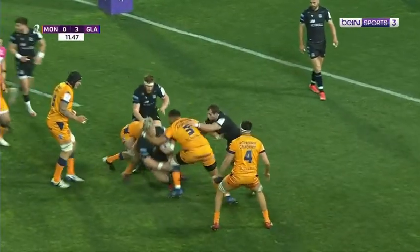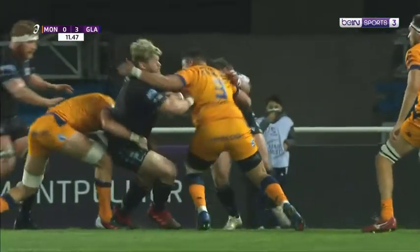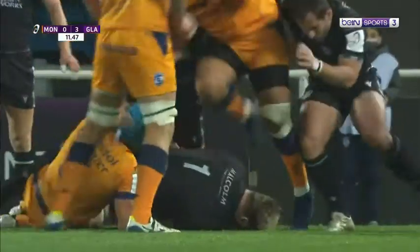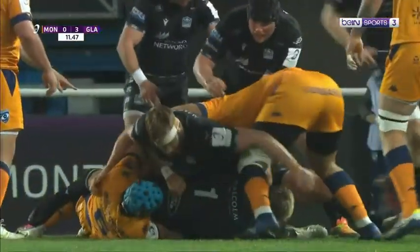So that's a high tackle. That's a penalty because it's around the neck. So I think that's the minimum that's going to happen. But it's what happens next, Scott, that I think they're actually looking at. So Fraser Brown, are you okay? I'm just trying to get the clear out, mate. Now we get the clear out. You have a high tackle. Just trying to get the best angle.